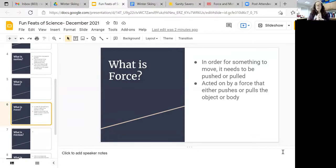And that's a force. So these things are acted on by a force that either pushes or pulls the object, or a body of something. So that's what force is in a nutshell. Really small, just a basic explanation. So when we're building our skier later, we might need to give it a little push to go.